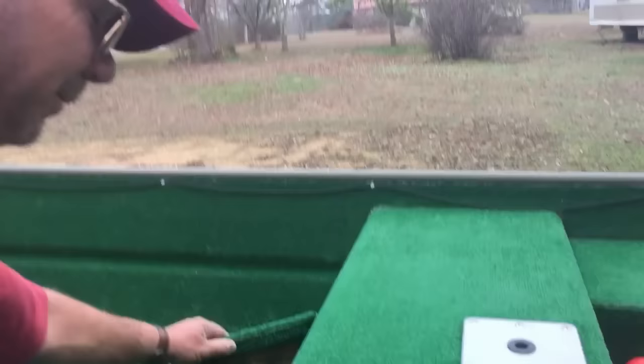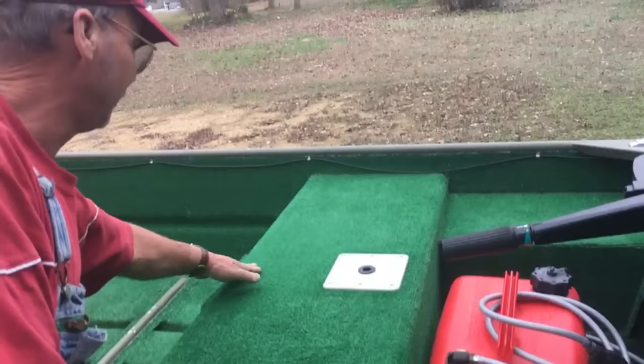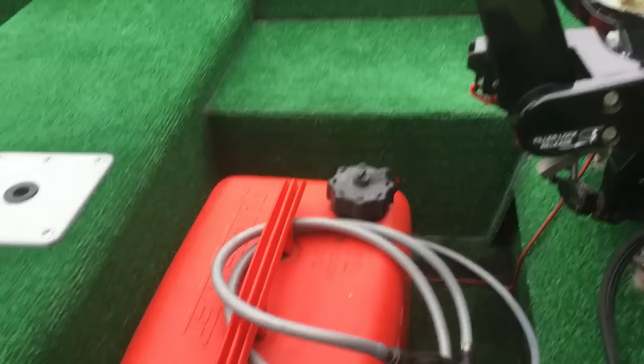I believe it cost me $500 extra for this little motor to put an electric start on it. And that's the reason for the battery. I also run one light off of that battery. A 5-gallon gas tank, and I'm just as mobile as Van Damme. I can float, I can fish anywhere. That's about all there is to it.